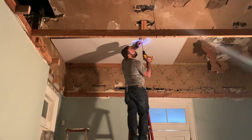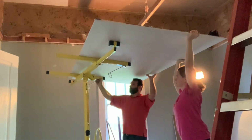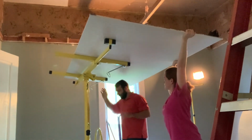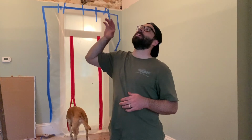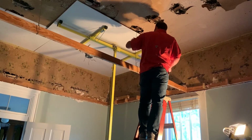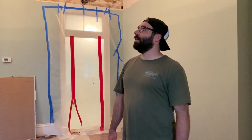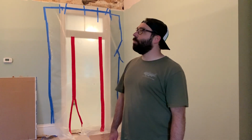So one of Catherine's friends told us about a drywall lift, which is basically a crane. You put the piece of drywall on it, and it's got a crank, and it lifts the drywall up to the ceiling, and then you can position it on a ladder and zip it into place. Once we had the drywall lift, my brother-in-law Chad McClellan came over, and we were able to get that stuff knocked out pretty quick.